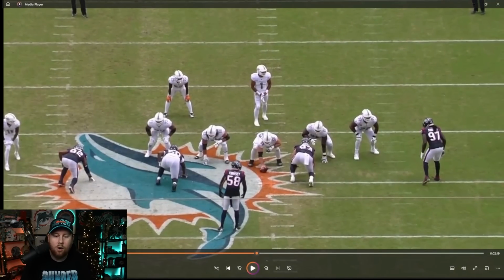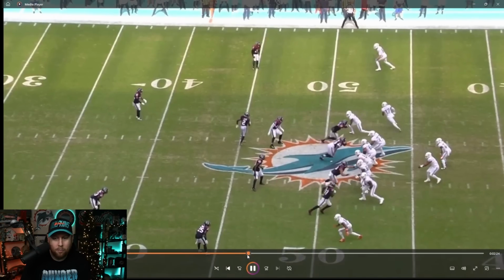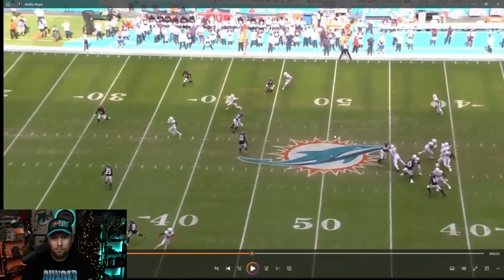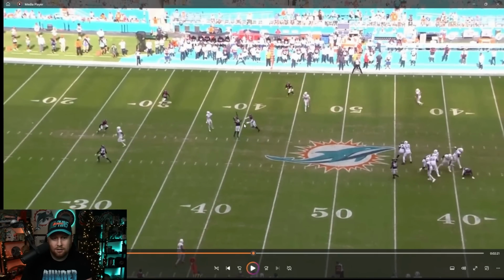Like, I wish he caught it, right? I really wish he caught it because it would have been highlight reel material. But it's such a great pass. Getting pressure here. Actually, Austin Jackson just constantly getting pushed all game, getting beat and pushed into Tua, his blind side. Horrible. But he sees him. He's got him. And he knows he has to throw it over these two guys. So he has to put a little air on it.